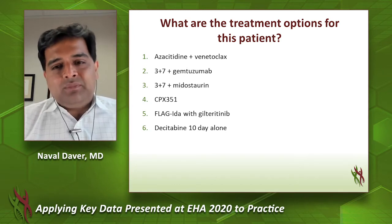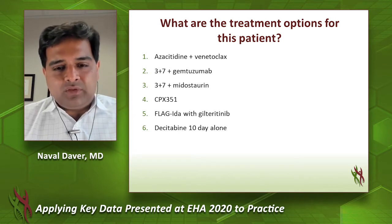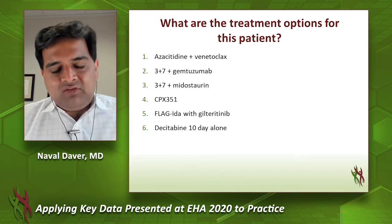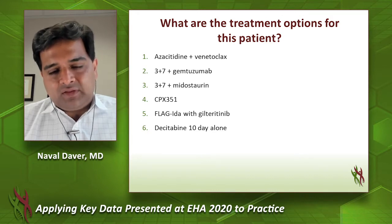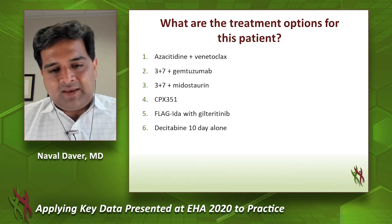3+7 with gemtuzumab, really gemtuzumab, as you know from published data, the maximum benefit is in core binding factor as well as NPM1 mutated without FLT3. And that's really where we're using it. We're not using it in the adverse for sure, where it has shown no benefit on the large meta-analysis. In the intermediate one could consider it, but we prefer adding drugs like venetoclax, FLT3 inhibitors, IDH inhibitors, going for targeted therapies. And then decitabine 10 days alone, as Dr. DiNardo mentioned, there was excitement 4 or 5 years ago. We did a randomized study looking at 5 versus 10 days.